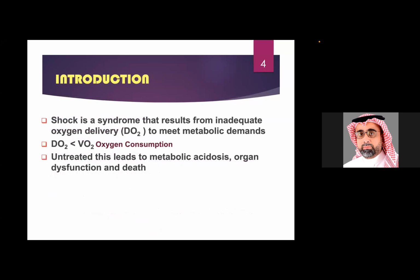Shock is a syndrome that results from inadequate oxygen delivery to meet the metabolic demand. So oxygen delivery is less than oxygen demand or consumption. Sorry, this patient is in shock. If untreated, this leads to metabolic acidosis, organ dysfunction, and death.